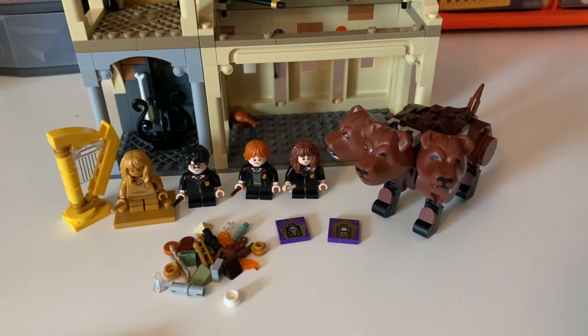I do have the Chamber of Secrets set on order from LEGO, so hopefully that will arrive within a couple of days of the beginning of June, and I'll be able to put that together and get you a review as soon as possible. Alright, so I hope you enjoyed this early look at one of the new 2021 sets.